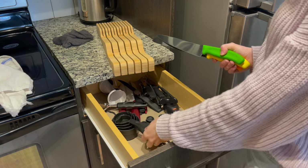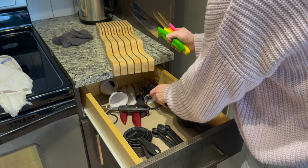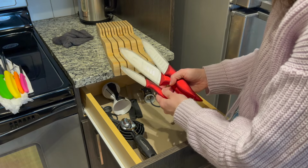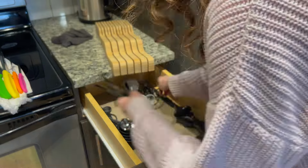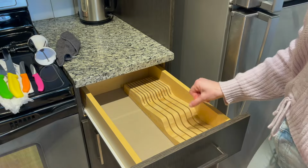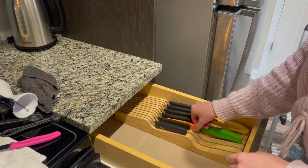This is what I'm working with right now. There's literally no rhyme or reason to how things are thrown in here. They just kind of end up in here, but I'm going to remove everything so that these can fit in there. Oh, okay. These are old knives. I don't use them anymore, so I'm gonna get rid of those. That fits perfectly. I'm trying to put them in the best slot that fits well for when I reach into it. The bread knife I don't use as much.